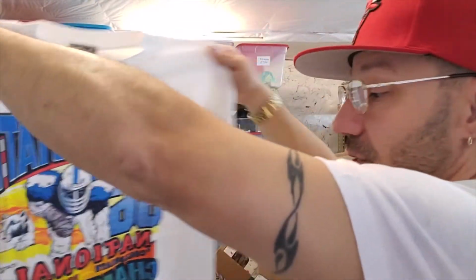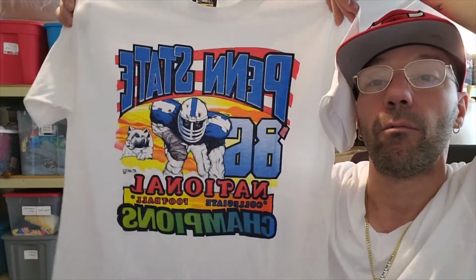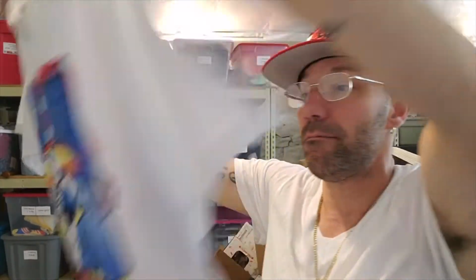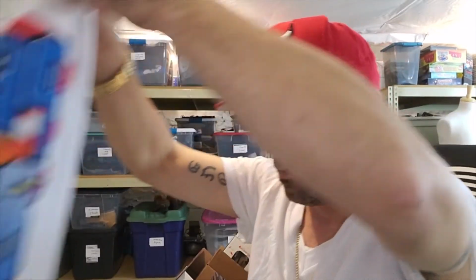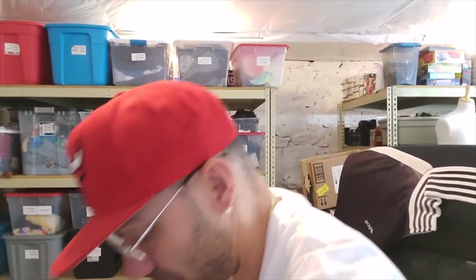Look, 86 national champions. Look at that one. Another one. This one's on a Skimmers also. Wow. There's definitely going to be tons of value here. This one's bigger. That one's bigger. That one's on an extra large.